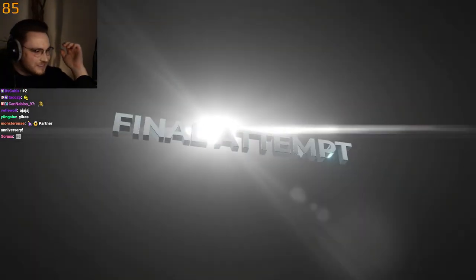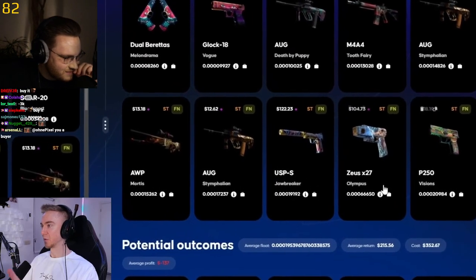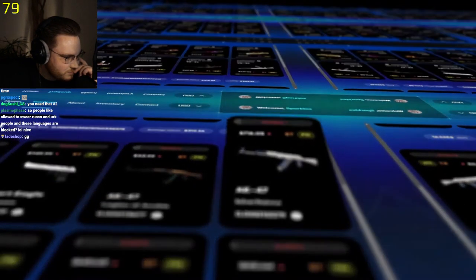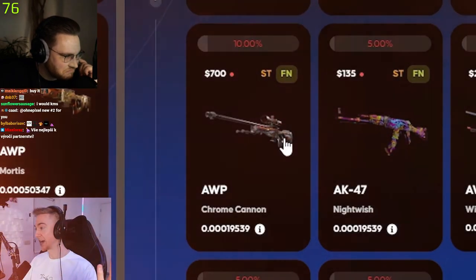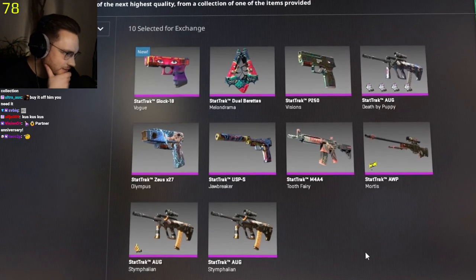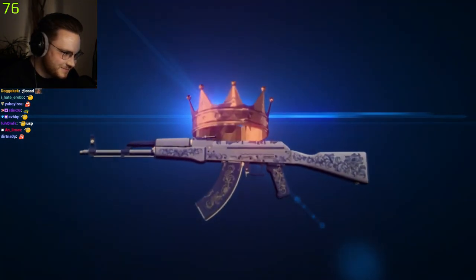Oh, okay. Our last and final attempt at any number 1 from the Kilowatt Collection is going to be something like this. We have 2 items from the Kilowatt Collection in this time, and that gives us a 10% chance at the number 1 Inheritance StatTrak in the world, and also a 10% chance at the Chrome Cannon. Final item going in. We are ready. 10% at the Kilowatt Collection number 1. Whatever happens, I can't really complain because we hit a magical number 1 Chrome Cannon. But I'm hoping things go just as well this time round. 10% Inheritance, that would also be incredible.